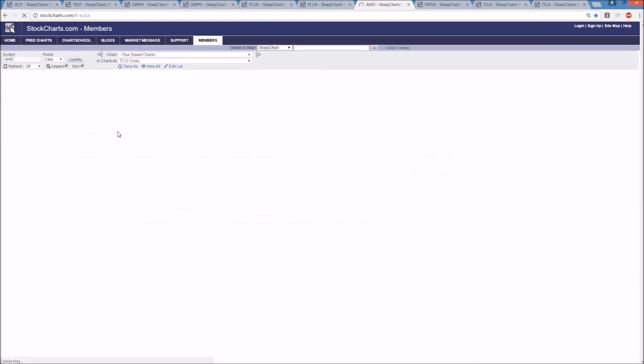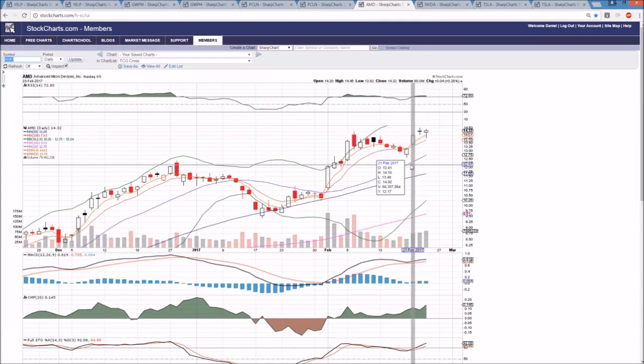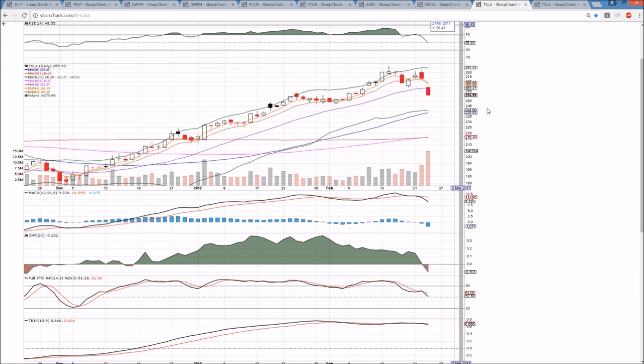And AMD is looking just fine for the bulls. They bought the dip. We're right up here at the all-time high. And clearly it's not weakness in the sector. It's weakness in NVDA. So we got Tesla pulling back significantly as well.